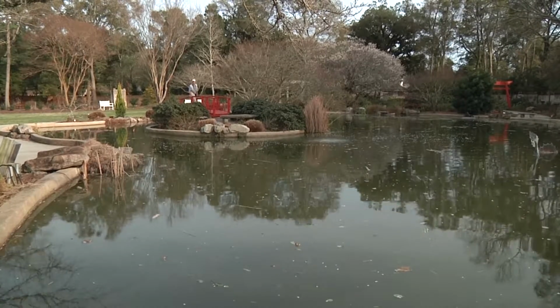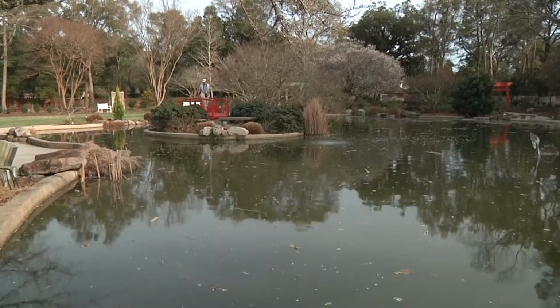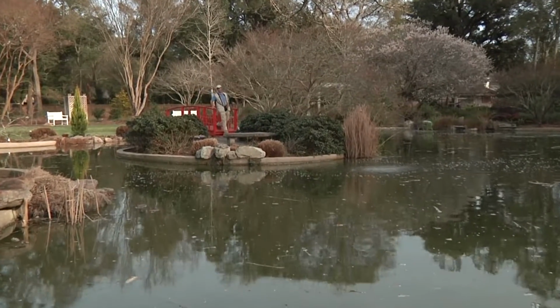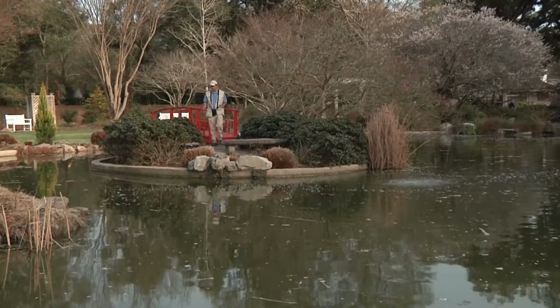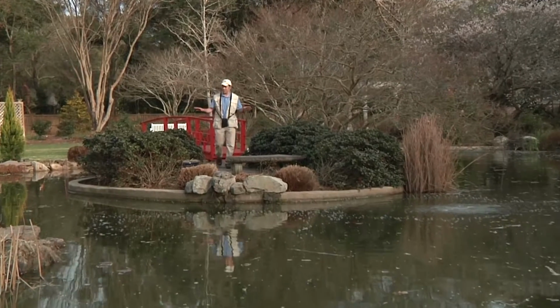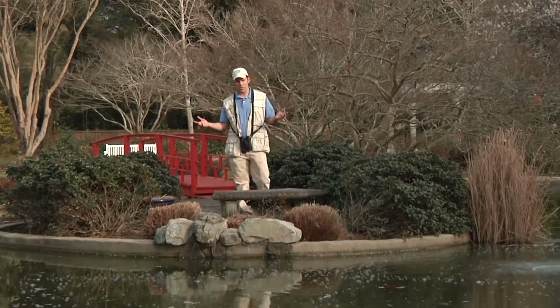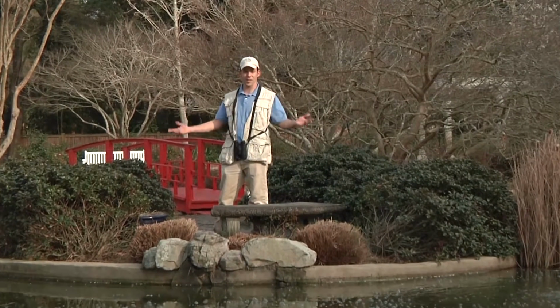Welcome to the New Hanover County Arboretum. We're here amongst several acres of gardens that are open for free to the public year-round, and we're going to investigate some of the signs of spring here in the garden. But I also wanted to mention that the Arboretum is just a wonderful facility for educational resources.